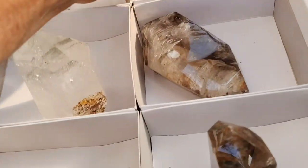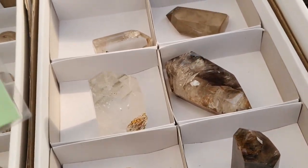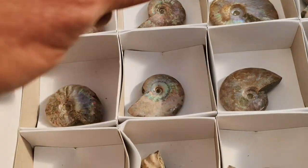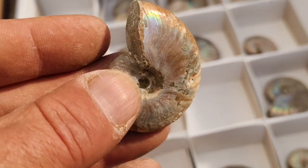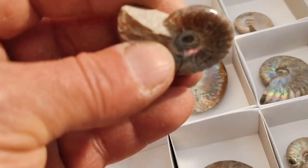This flat here weighs 620 grams. It's going to cost $40 for the 6, and that's a flat 269. Onto some iridescent whole ammonites. These Malagasy beauties are there to shine for you. They rated as very good to A grade. There's 20 of them.